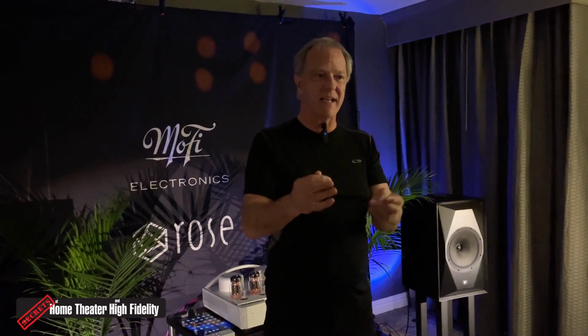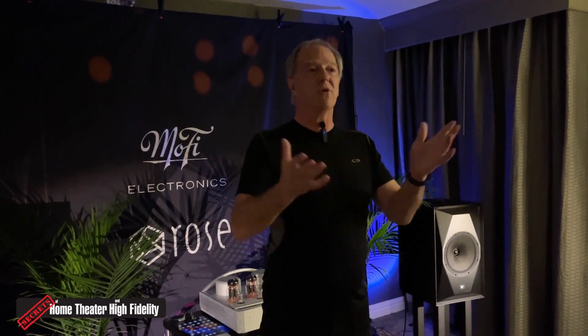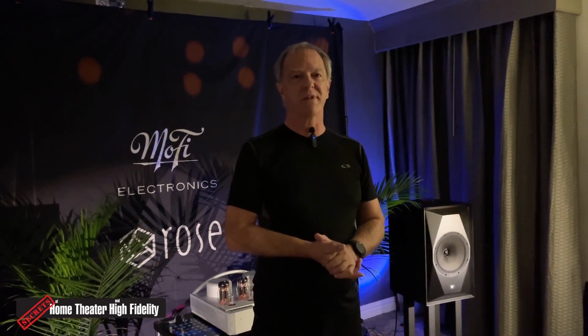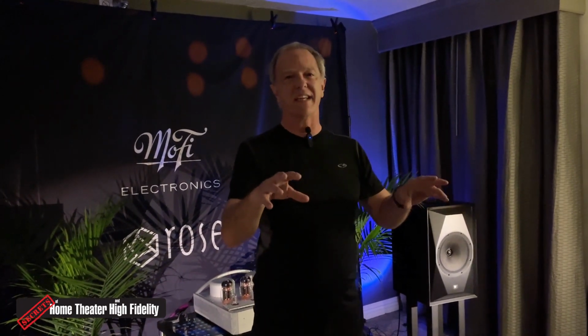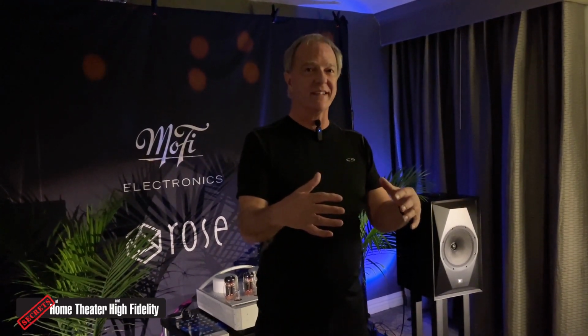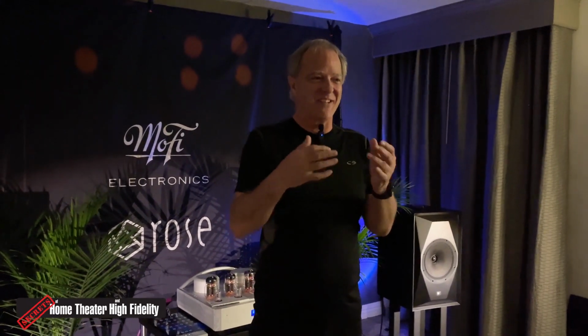Maybe DeVore Fidelity with their speakers, but otherwise it's pro audio. All these 10-inch mid-bass drivers from pro audio. So I start looking through the catalogues to see what the performance is. If I can find just one that meets my requirements, I know it's possible. Doesn't mean I know how to do it, but at least I've got something to aim for.